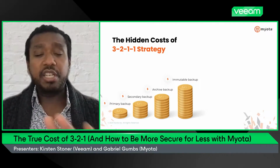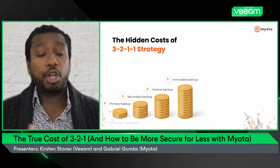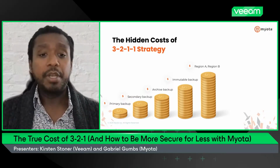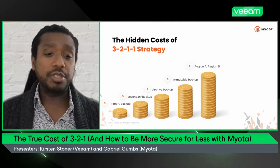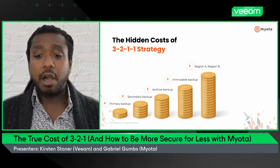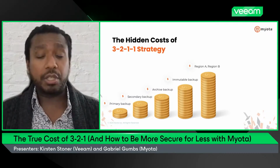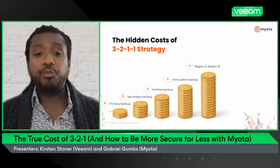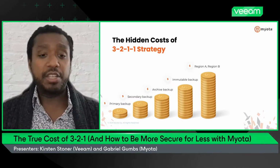Those are great controls. And in another talk, we can talk about some of the challenges associated with that. But the cost challenges, well, it adds a full additional copy. But to your point, Kirsten, we also need to keep that data in multiple locations. So whether that data is on premises and you need to have, again, network connections to other physical locations, which all have costs associated with them, or you need to move them from regions A and B, et cetera, in the cloud, there are fees associated with that.